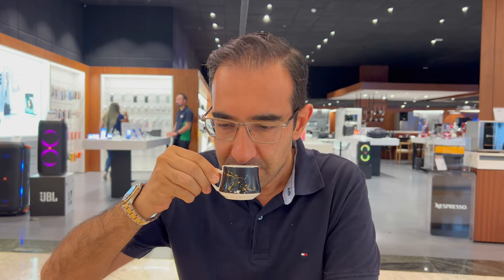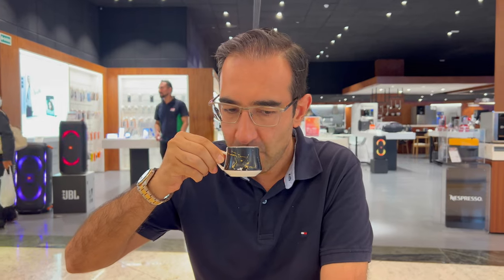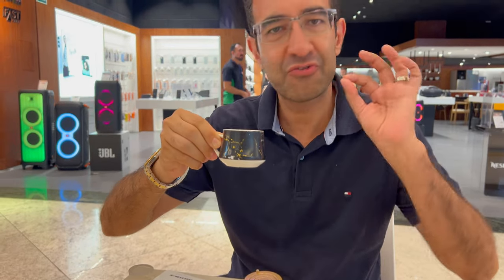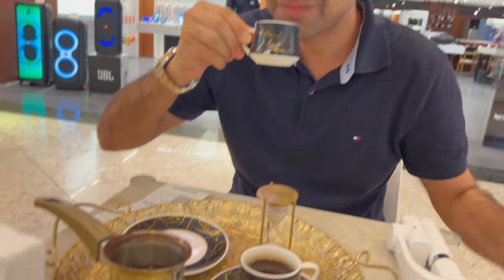Smell of cardamom, amazing. I'm afraid to try it because it's a bit hot. Okay, real Turkish coffee, beautiful.